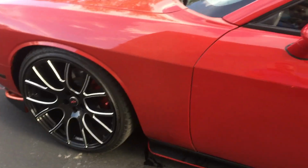You know what I'm saying? That thing is tighter than the previous version. But the turn radius is on point. I have full turn radius, you know what I'm saying, which I love because it makes my car look like what it is, a full muscle car.